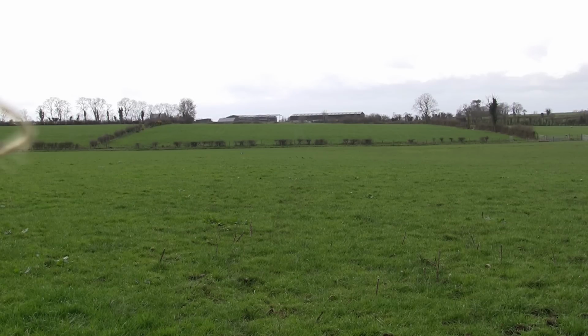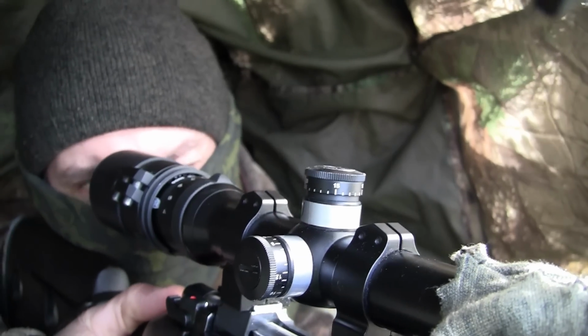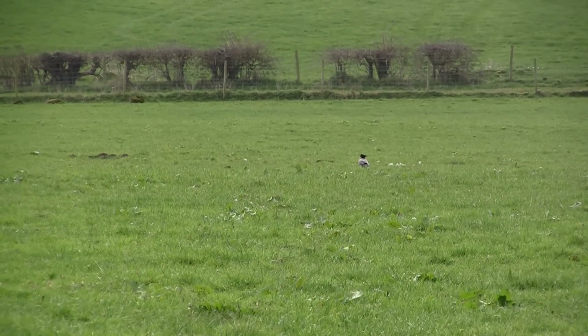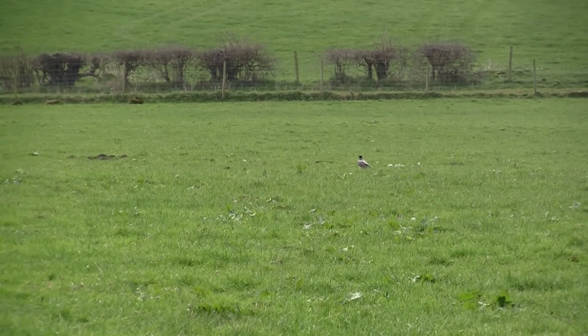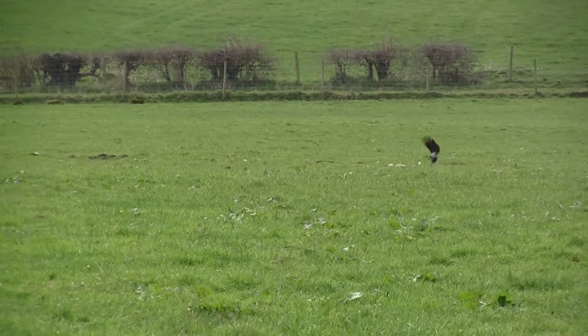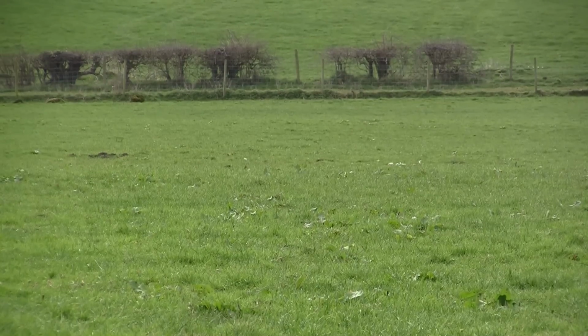Another crow drops in silently, almost right beside the previous one I shot. I might have pulled a little high with that one, as it's doing quite a bit of flapping, but it seems to be down now.